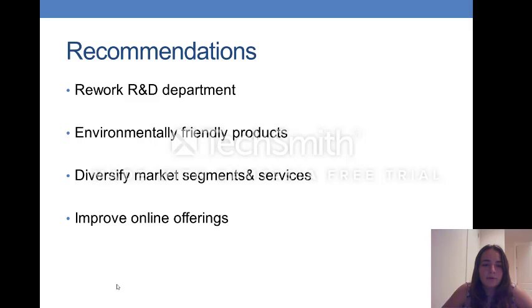Lastly, Procter & Gamble should improve its online offerings. This would give them a new channel of selling their products and also help them to increase popularity. If their products are made easily available online for their customers, it would make customers choose their products instead of their competitors.